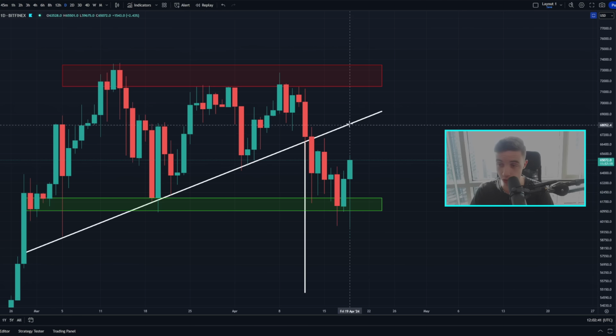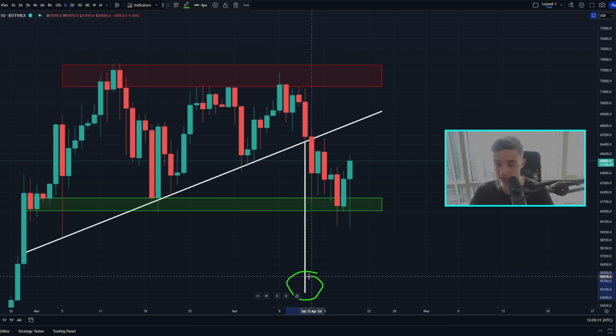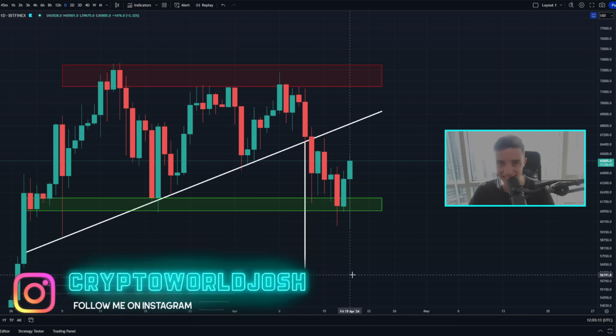And as for some short-term resistance, we could find some resistance around this line, which is sitting at roughly around $68,000. And basically, if we break out above $68,000, that means this break to the downside and that bearish price target will become completely invalidated.